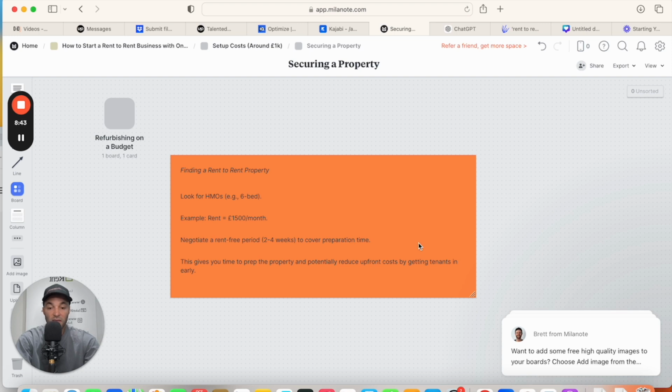Once you master this, then you don't pay a deposit. You start with your first month's rent 2 to 4 weeks after you've agreed the deal. So this is a great way to improve your return on investment. The less you spend up front, the quicker you get your money back. So ultimately, this gives you time to prepare the property and potentially reduce upfront costs by getting tenants in early.